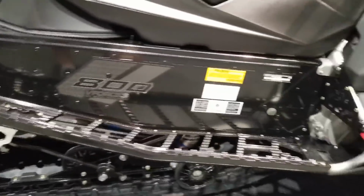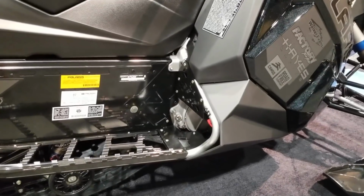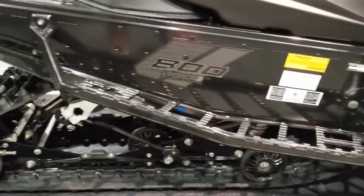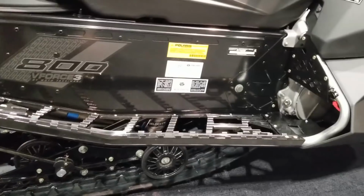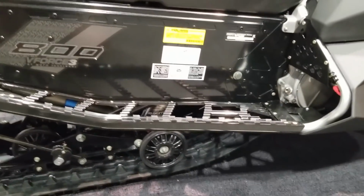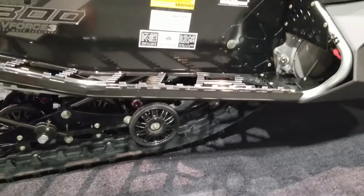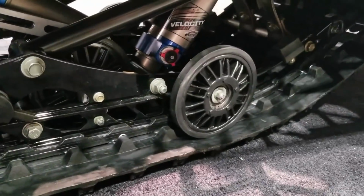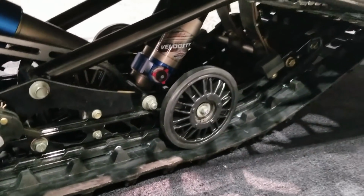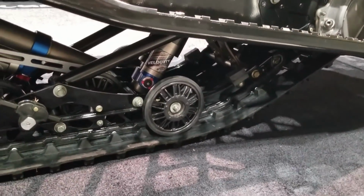So this sled isn't just something that Polaris came up with just now. This has been under development for a year with real racers. All the changes that you see are changes they have made themselves to make this sled survive racing conditions and perform better, so you know that they're there for a reason. You got rail braces down here. The front arm of the suspension is made out of a thicker chromoly tubing for more strength.